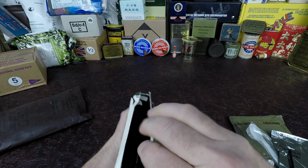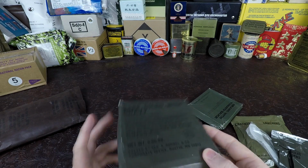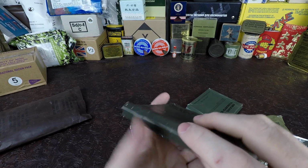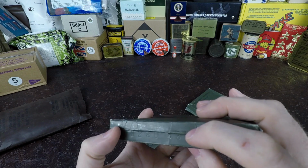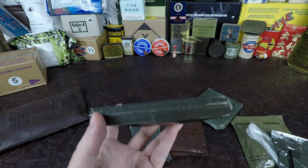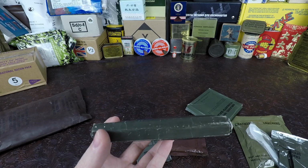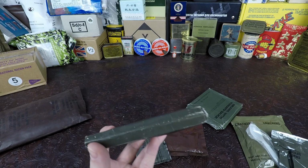I forgot they glued these old ones in here. We'll come back to it. We have a beef with gravy. Does this have a number? Yes, it does. Okay, so there's your date, 0280. So the 0 has to be 1980 or 1990, and it's not 1990. So I'm going to say it actually is a 1981 ration at this point.